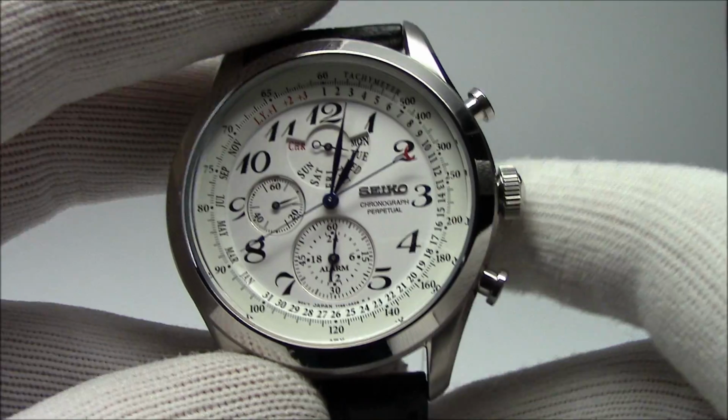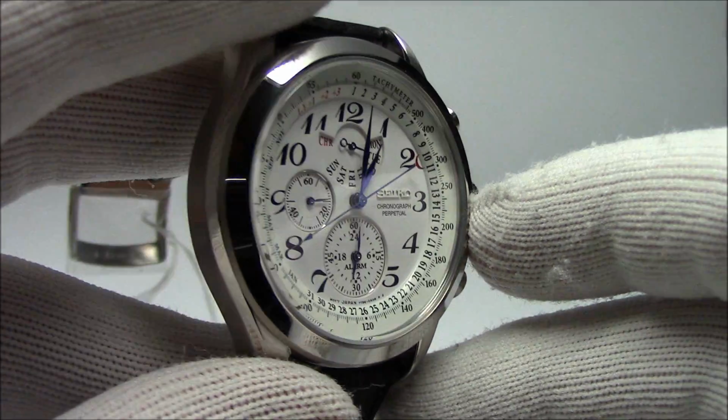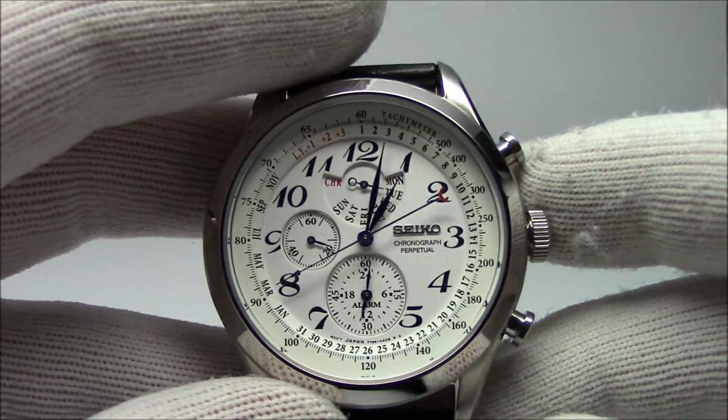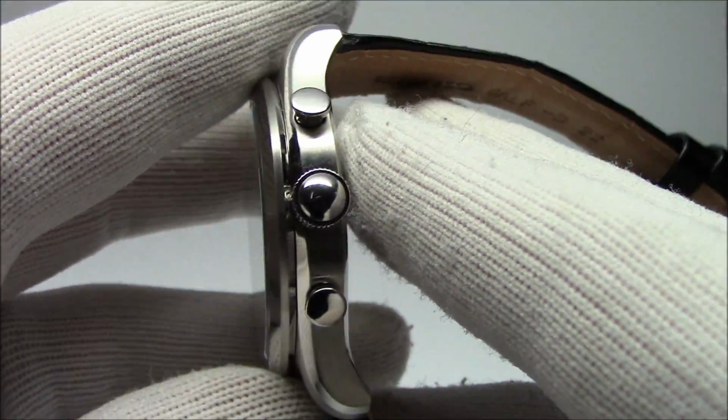So this has been Mark from LongIslandWatch.com with Watch and Learn number 13, describing to you what a perpetual calendar watch is and showing you a little example of one.